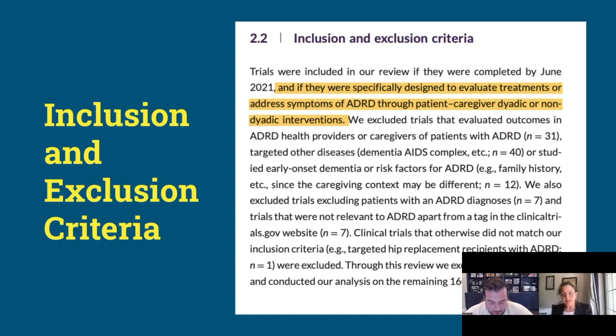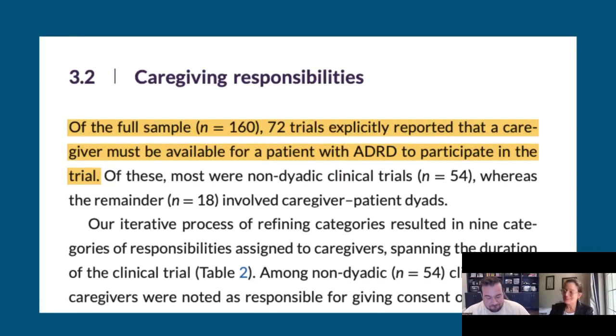So wow, less than half of the trials that they looked at basically address this at all. Is that right? How do they describe this? Yeah, exactly.